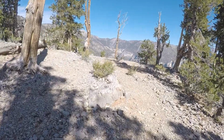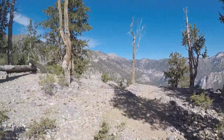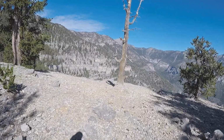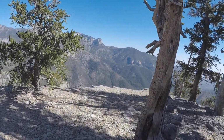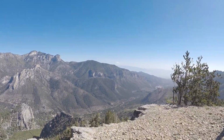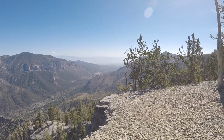Let's go see if we can see our peak real quick. There it is. Well, we're not too far from topping out. And get some quick views here. Don't want to waste too much time. We got a lot of walking to do, but views are already becoming quite spectacular.